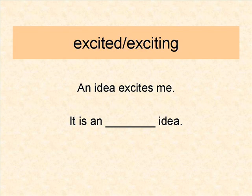And finally, sentence 10. Excited or exciting? Now check your answer. An idea excites me. It's an exciting idea.